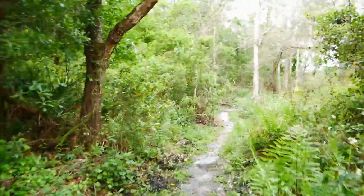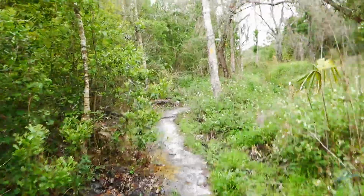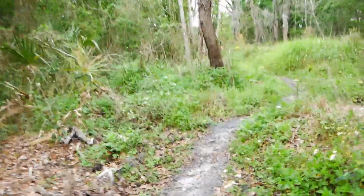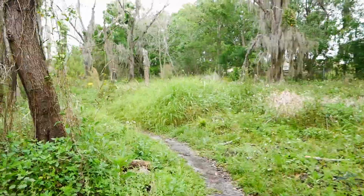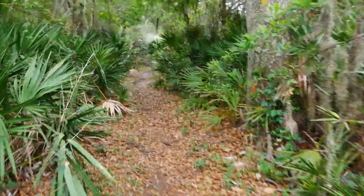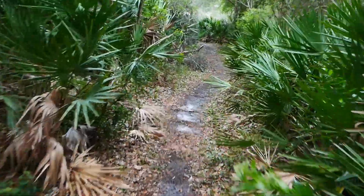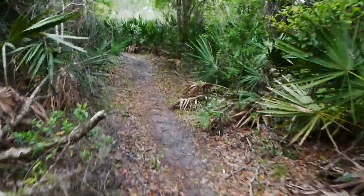Oh, I got a runner coming toward me. I'm gonna probably step off the trail. Oh, it looks like he stopped. Oh, he's running with his dog. Okay. And we're gonna let them pass. Hey! Gentleman out running with his dog. It's now 9:30. I've been walking for about an hour and 17 minutes or so. And according to my watch, I've gone just over 3 miles.